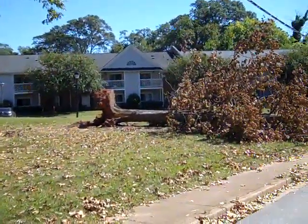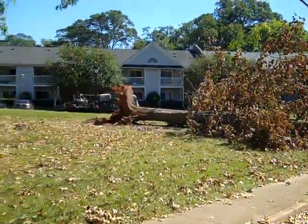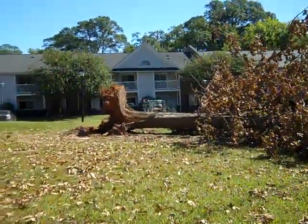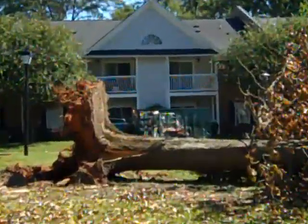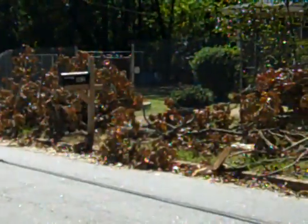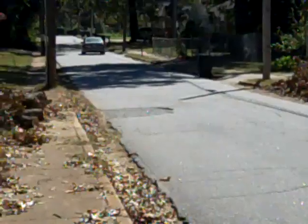Okay, this is on Monroe Street, right off of Whitner and Market. That's those apartments there, but there's another one fell. Huge. These ain't no little trees here, y'all. Took it right out of the ground. And you can see it went across the road there. That's the other part of it over there. I'm gonna tell you, they did some cutting to get that out of the way.